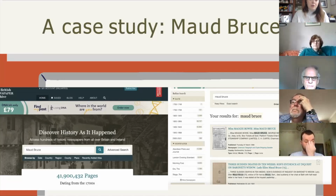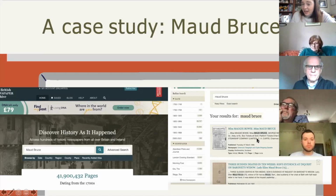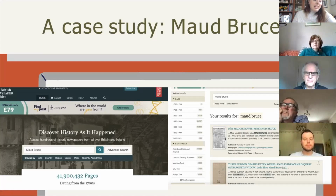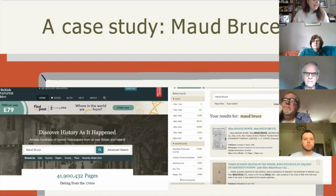And as you can see from the image on the right, I did a simple search, exactly the same as my Google search, of just putting in Maud Bruce. And in the same way, the initial search results were a bit off the mark. We've got an article here from 1889, Miss Maud Bruce, and then an article about Lady Ellen Maud Bruce from 1924. So the first result dates from 6 years before our Maud's birth, which we know from the information we were given. And the second is of a person called Lady Ellen Maud Bruce, who is 75 in 1924, which also doesn't look likely to be the Maud Bruce that we're searching for.